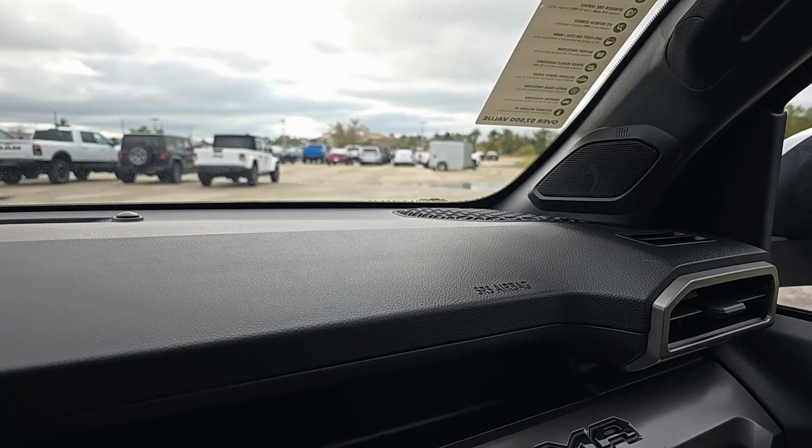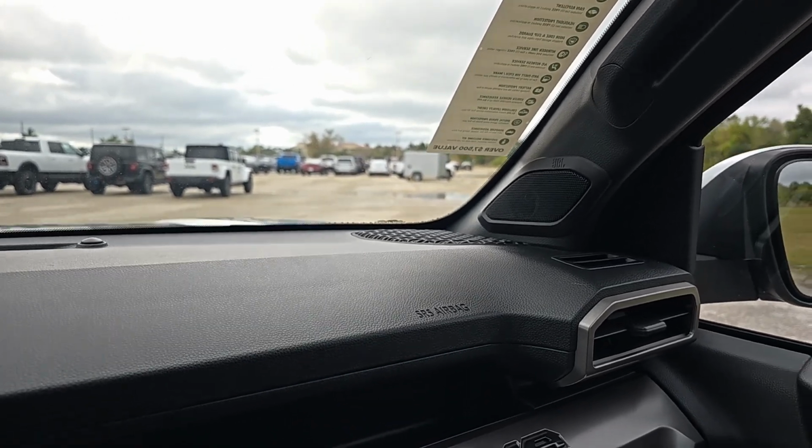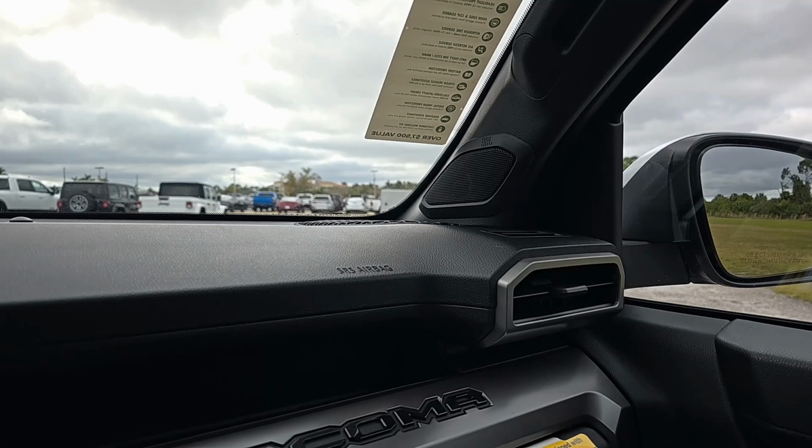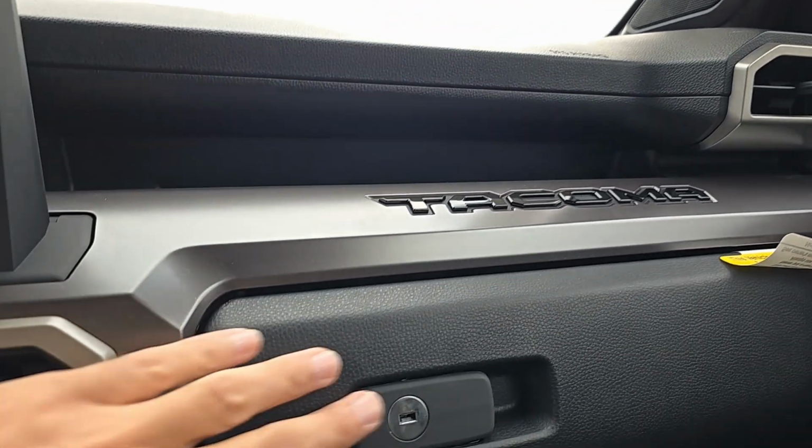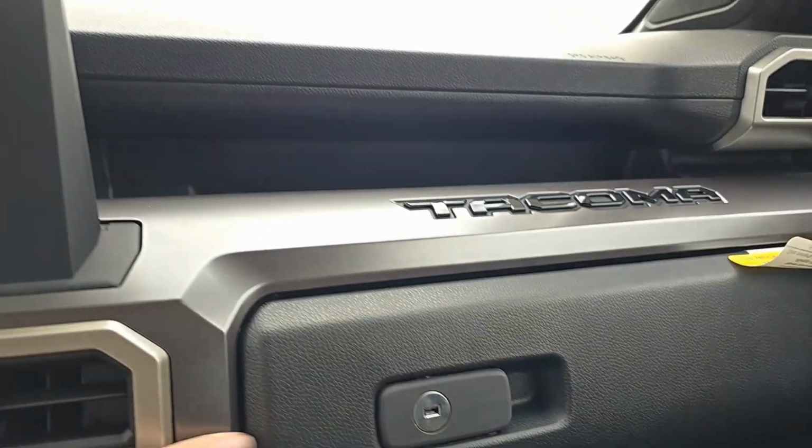So first of all, on the pillar itself, you have the JBL speaker. You also have the handle up on top, and then you have some vans, Tacoma spelled out. You have the shelf right on top and the regular glove box right here at the bottom.